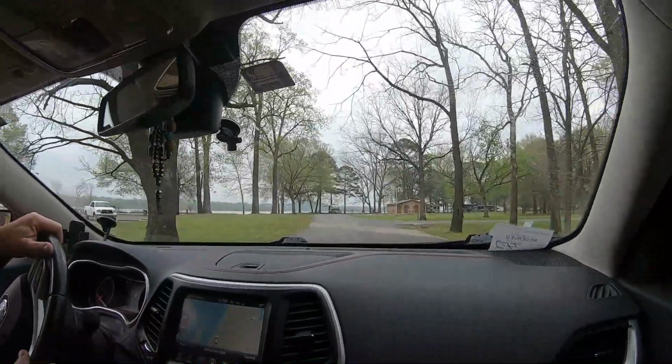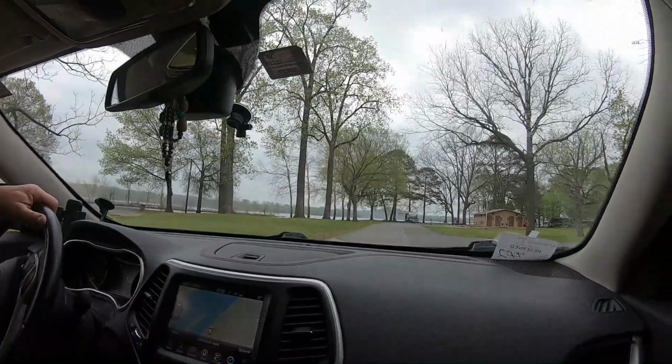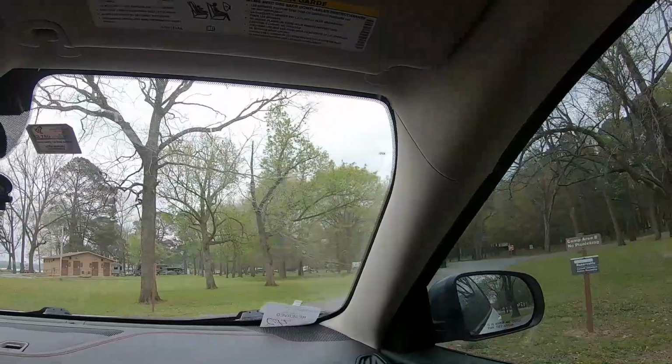We can go. Oh, there are 2 loops we haven't been on yet. 2 loops? We didn't go on this loop? E. Oh yeah, we weren't on E.